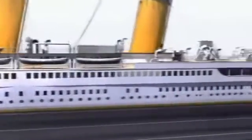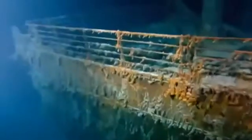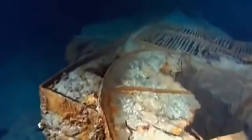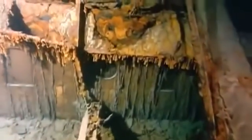Disaster struck just a few days into the voyage, perhaps the most notorious incident in maritime history. Late on the night of the 14th of April, a collision with an iceberg caused immediate and irreparable damage. The Titanic sank in just 3 hours. More than 1,500 people perished.